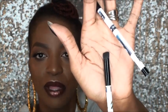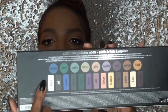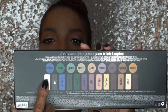And with the shimmer shadows, I'm going to be using another set of Sonia Kashuk brushes. A flat shader brush here. It's kind of blunt. I think it'll be good enough to help pick up the shimmer shadows. And this is another flat top one, just in case that one doesn't work, I'll use something like this, okay? And of course, with the shadows, I'm going to be showing them to you from right to left. My right, your left, all the way down.